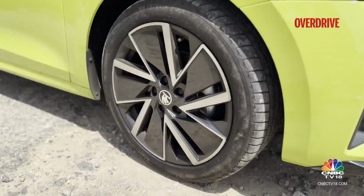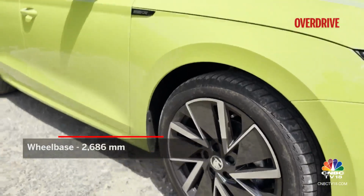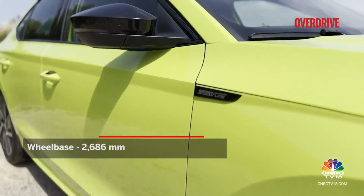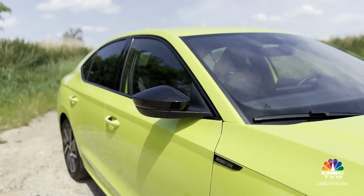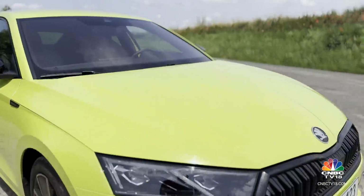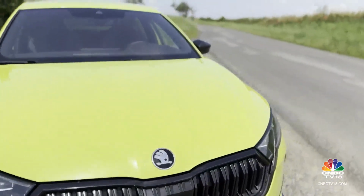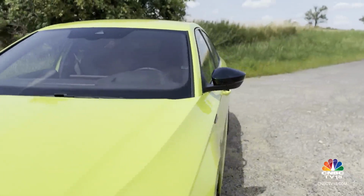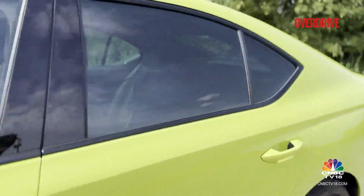Now, in terms of the wheel designs, again, some interesting options to choose from. And the Sportline is the one that we are looking at the moment. So you also get these nice black accents, again something that we've seen with the Superb, for example. The grille, the wing mirrors, the window line, all of that gets these nice black accents.